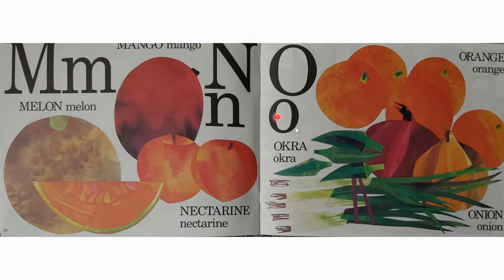And after N is O. O says ah. But let's see if these make our O sound. Here we have an orange. That almost does orange. And here we have okra. Okra doesn't quite make that sound. It makes the long O sound where O says its name. It says okra. Or onion. That one almost makes a sound, but a little bit off.